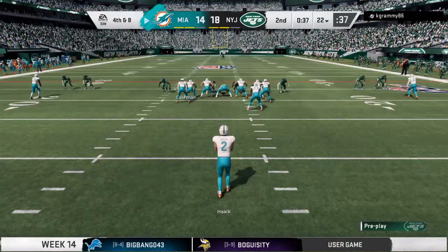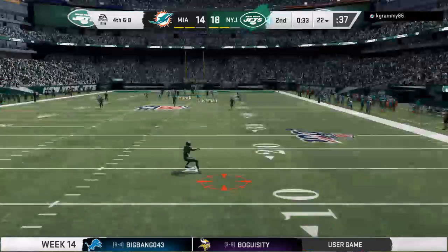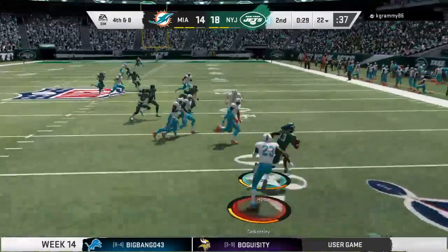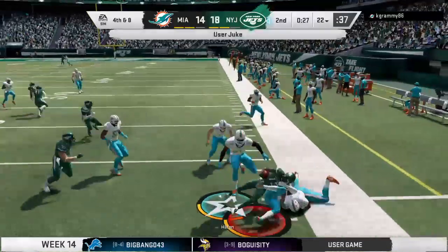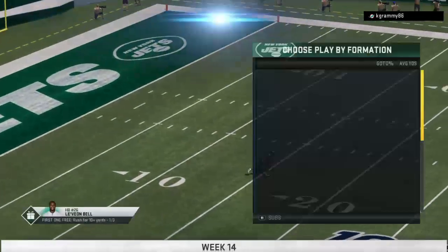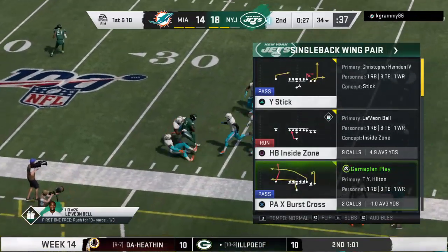Here's Matt Hawk now as he'll punt it away for the 2nd time. And he gets this away, and look at this. This is a good one. Taking it about the 16. A good return there, 17 yards. And the offense will take over with a new set of downs.